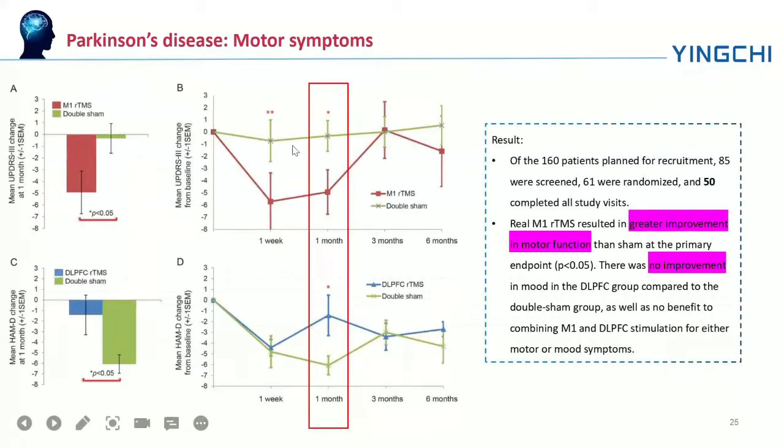And you can see the results in the graph. For the 50 patients who completed all study visits, the real M1 rTMS resulted in greater improvement in motor function than sham at the primary endpoint. There was no improvement in mood in the DLPFC group compared to the double sham group, as well as no benefit to combining M1 and DLPFC stimulation for either motor or mood symptoms.